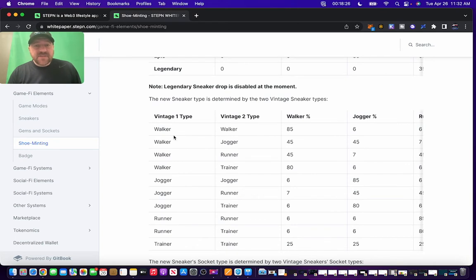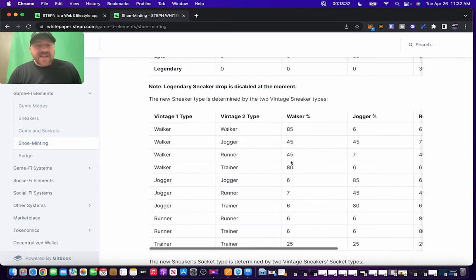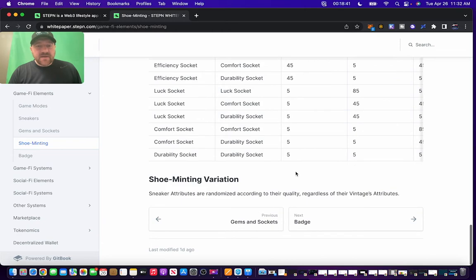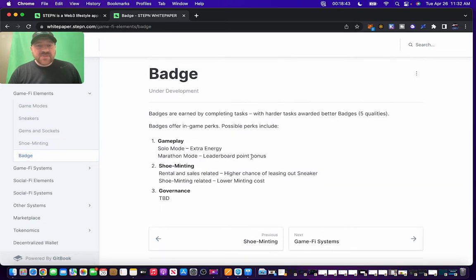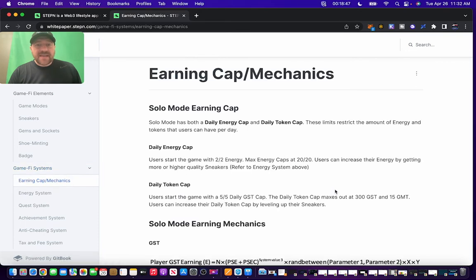Here's the different ones. If you mint a walker with a walker, 85% you're going to get a walker, 6% jogger, 6% runner. These are the different chances you have of what shoe you're going to get depending on which shoes you breed together. In other words, what shoe you're going to get at the mint. Here's the sockets. We're not going to get into all that either. Shoe mint variation. We have the badges. I'm not going to get into that right now. It's not important. We're going to go into earning cap mechanisms.